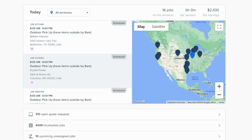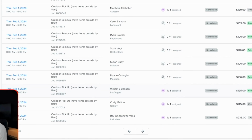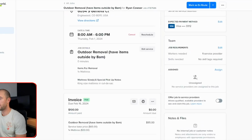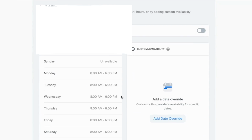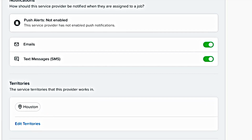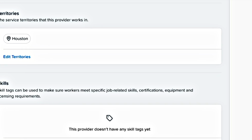When you come into the back end here, it's going to have everything that you need to manage your entire business. You can also see all of your jobs right there, and customer information. You can charge them there. You can sign up all your team members on the back end and onboard them really easily. Set up their schedules, put them into the system, get their email and phone number, and it'll automatically send them notifications of jobs when jobs come through for them.